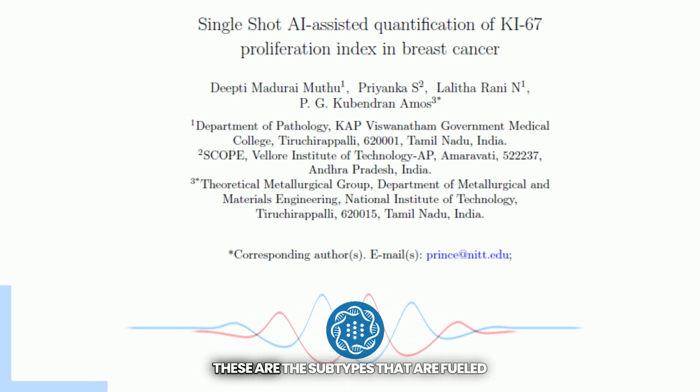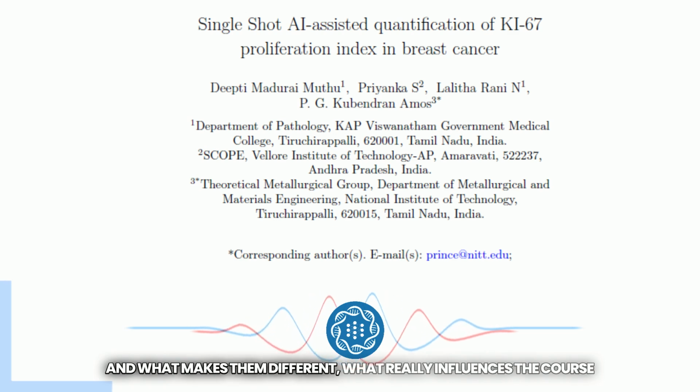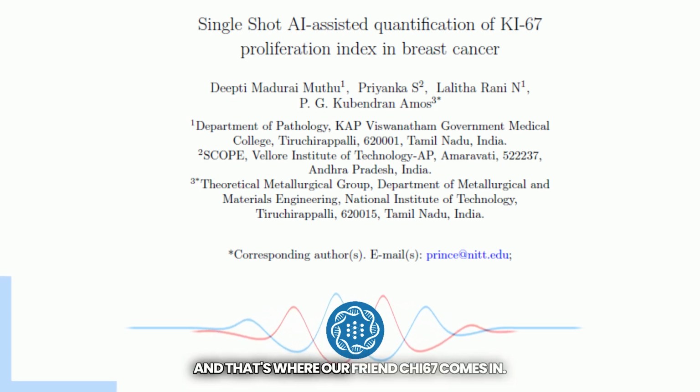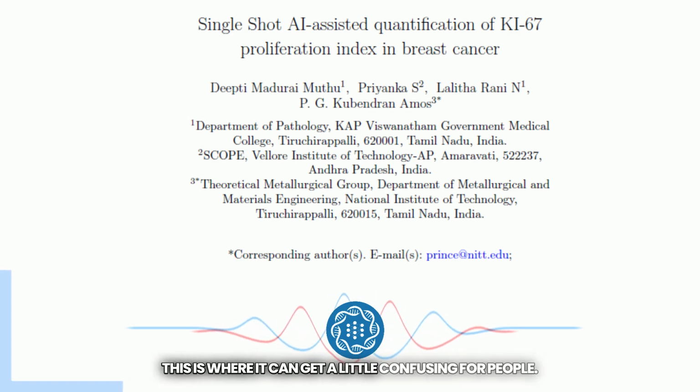Okay. These are the subtypes that are fueled by hormones, what we call hormone receptor positive. Gotcha. And what makes them different, what really influences the course of treatment, is how fast those cancer cells are dividing. And that's where our friend Ki-67 comes in. Exactly. The Ki-67 index measures just that, the proliferation rate. Okay, so let's break this down for a second, because I think this is where it can get a little confusing for people.